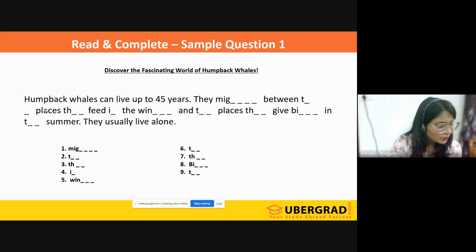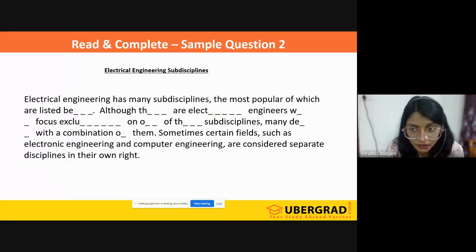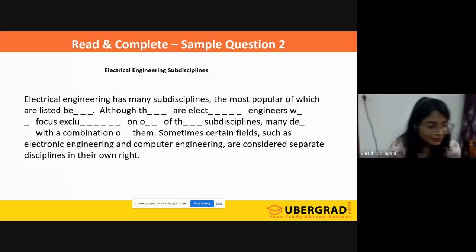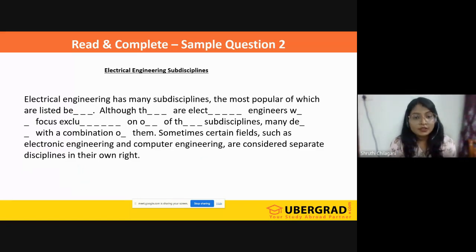Okay. Now let's try to solve another one. I want thumbs ups. Okay. Cool. Now let's go one by one. Electrical engineering. Let's see what's the heading. It says electrical engineering subdisciplines. Electrical engineering has many subdisciplines, the most popular of which are listed: BE dash dash dash. Oh, Bhargavi, cool, good answer. I think it is correct. Bean doesn't suit here. See, bean has only 4 letters, whereas below has 5 and we have 3 dashes. Okay, let's move on to the next blank.